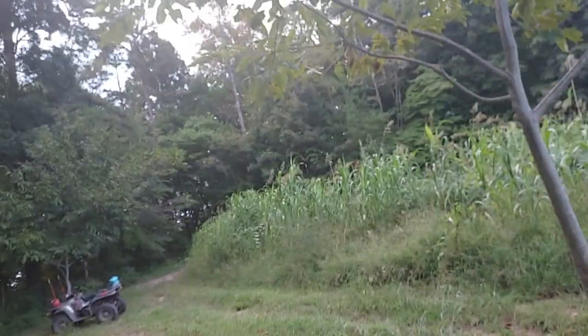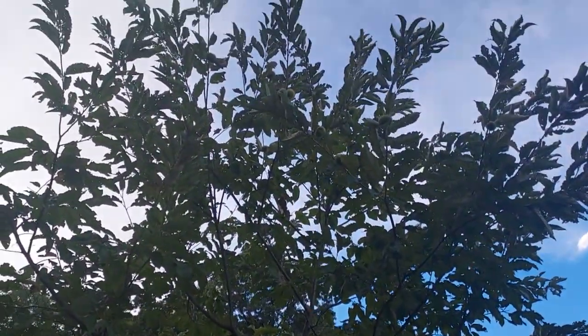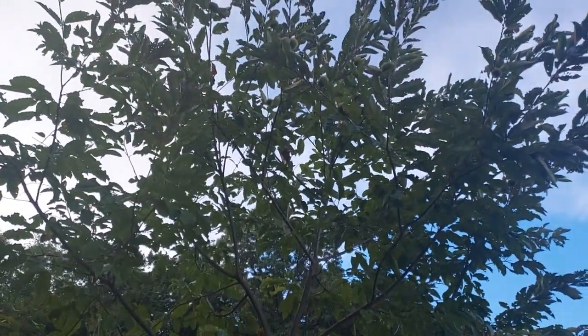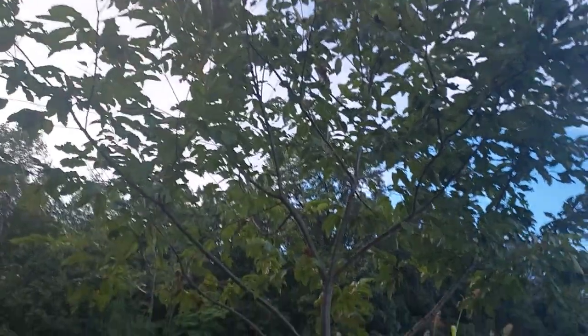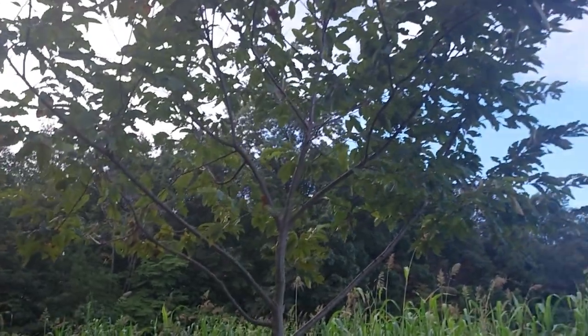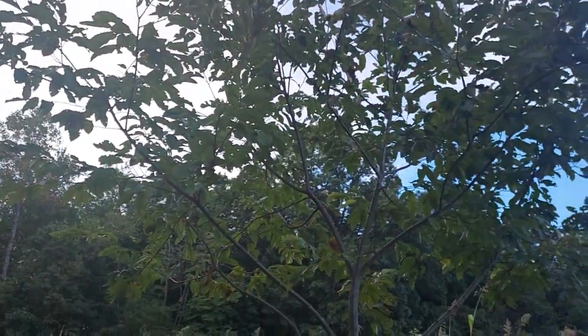This tree is out in more open sunlight. It is a 12-year-old tree. Obviously, it's grown really, really fast. I mean, that's at least 4 feet of growth up there. The biggest limb's about 6 feet long, pretty close. And it's got a lot of burrs on it this year. It's my second best producer.